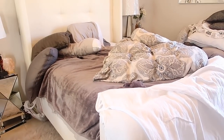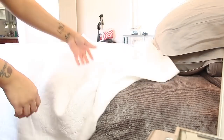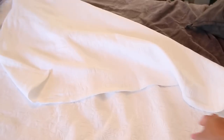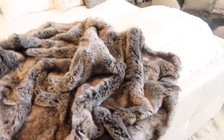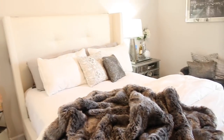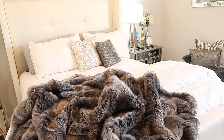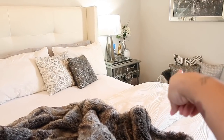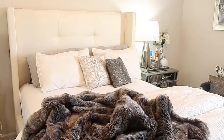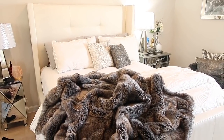Before I make my bed, I tidy up my room. Alright, this is how the bed is made, usually during the week when I don't feel like putting all the extra decorative pillows on there. I'll just put the blanket, and then I'll put the decorative pillows under the bench over here. So this is how it's styled. This is my daily bed making when I don't feel like doing all the pillows.